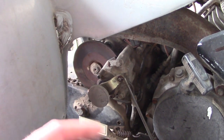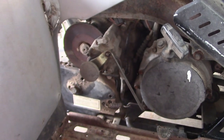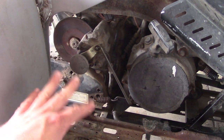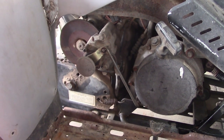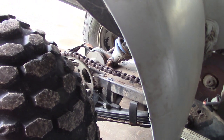It's weird, Polaris built these things like a little car. It's got McPherson strut suspension on the front. And then the brakes are all hydraulic. But this is like mechanical with the pedal and then hydraulic with the lever. Anyway, I don't know if that's any good. So we may need three calipers and a master cylinder. Chain's pretty rusty. I've been putting oil on it. We'll see if that frees up.